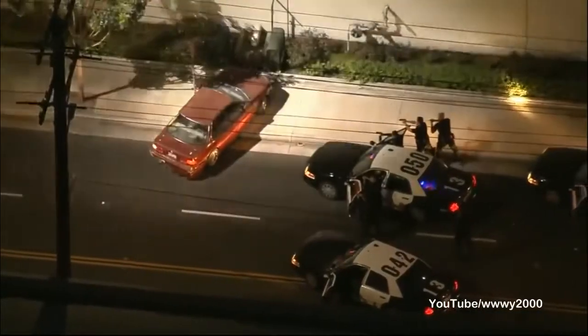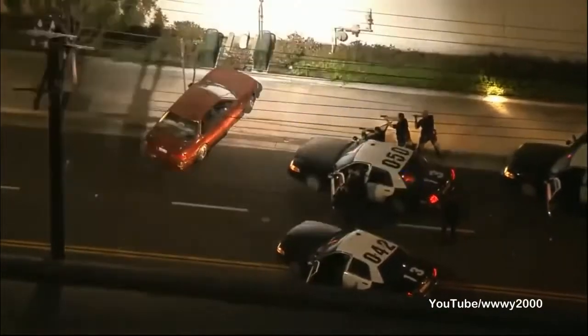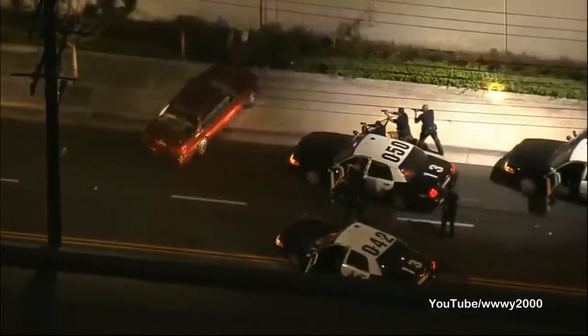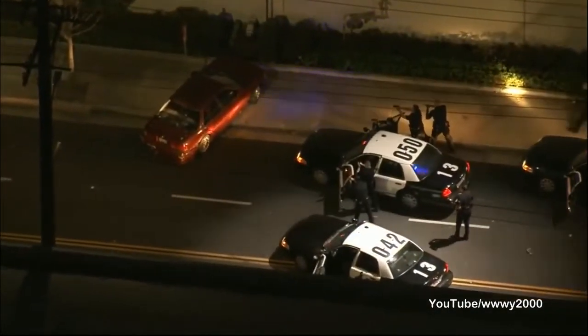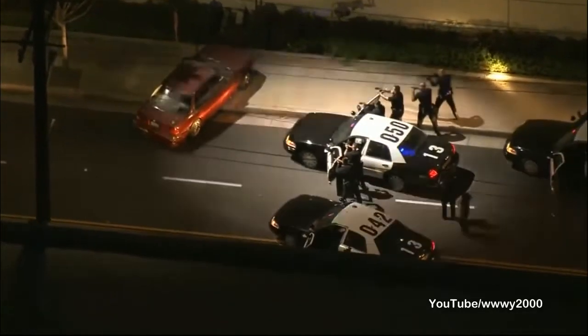All those officers have their weapons drawn. They are looking at this vehicle. Very serious, tense situation right now. But hopefully the driver and the passenger are just going to be getting out of this. I'd really like to know what that original want was, seeing how dangerous this person has been and how determined he's been to get away.